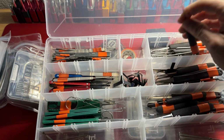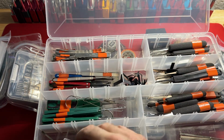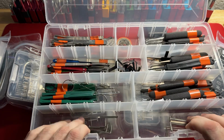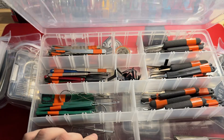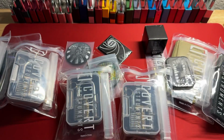So I have to try to go through and find the right type of picks and then find the right type of turning tool to get them started. I actually went through and found some better turning tools that are in here, but most of these picks are just garbage. They just really are. But which is why I take them to Locksport meetups. But I don't like having to try to find what will work for somebody just because it's something I have.